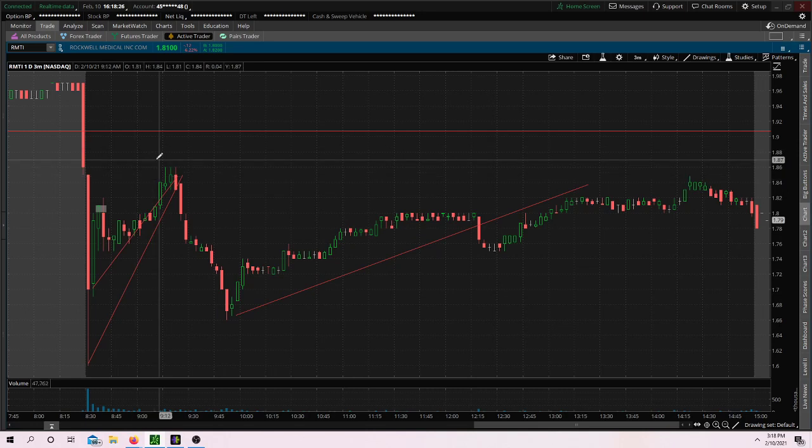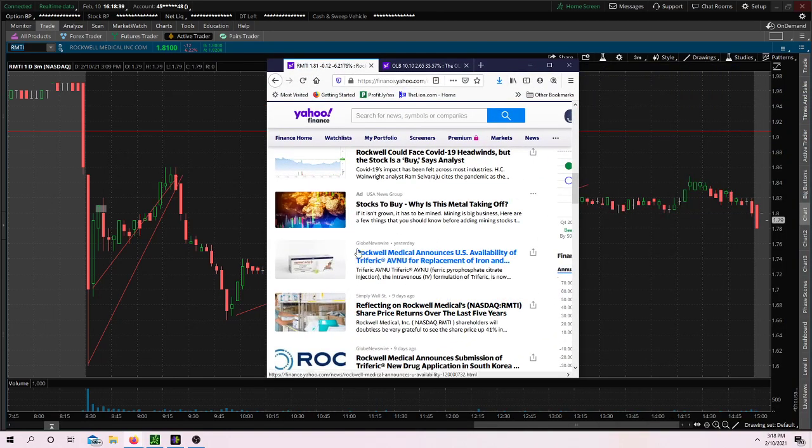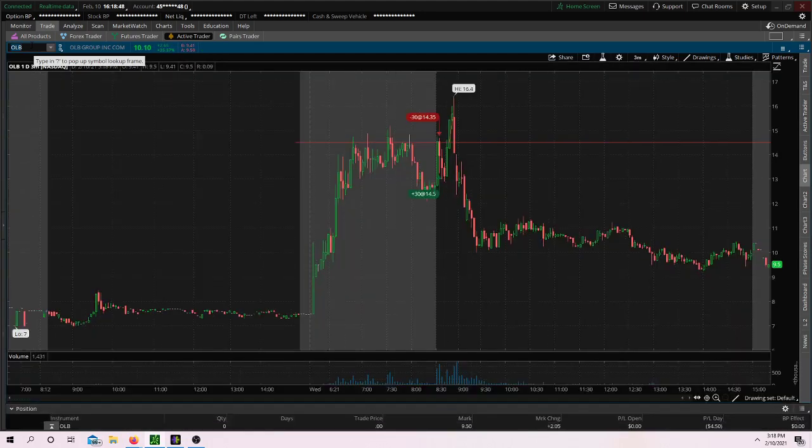So that was one trade I lost, but that was only a $5 loss, and I'm pretty happy with it. I stuck to my plan and I didn't deviate. And the reason why I got into that trade was because of this news, this right here, and this one right here. But yeah, we can move on to my next trade, which was on OLB.